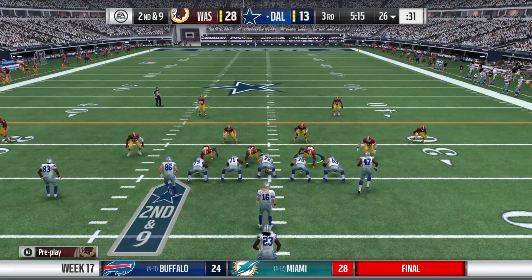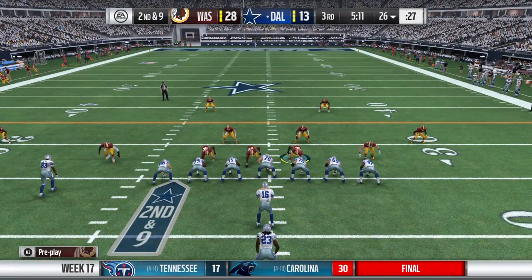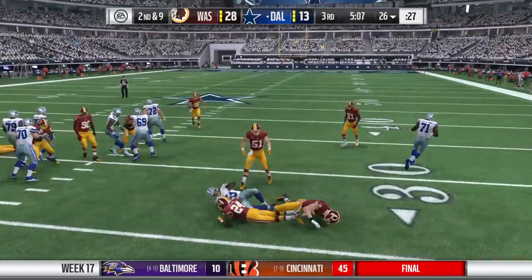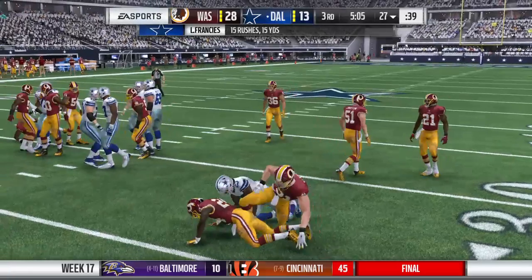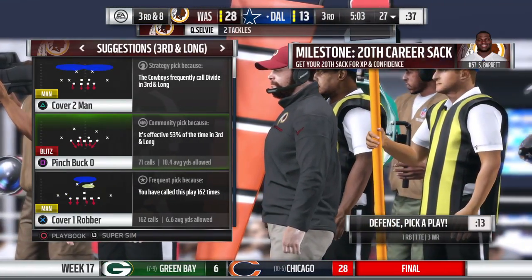Try and get after them early and try and create a big play to give themselves some momentum. See what they have up their sleeve. They'll give it to him right up the gut, and he'll fight forward to about the 27-yard line. Back-to-back 1-yard runs here, so that leaves him with a 3rd down and 8.